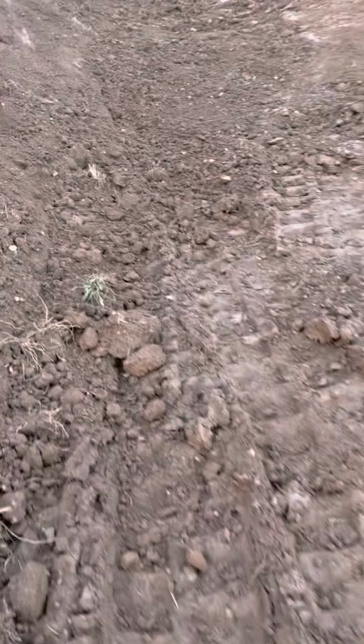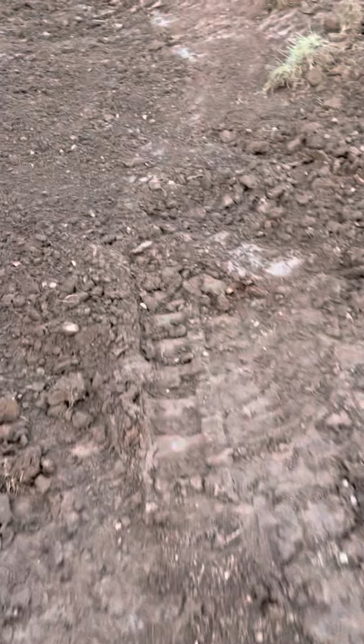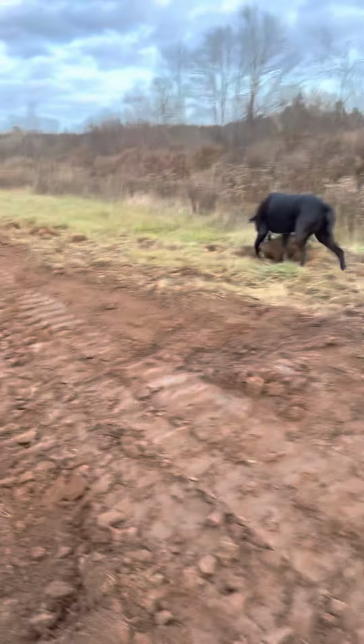So the water table is fairly high here. You can see the water filling in some spots already. There's Herky Boy doing his thing. I'm going to step back out here.